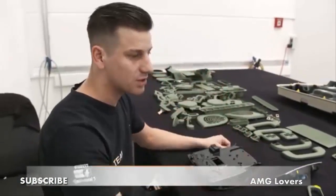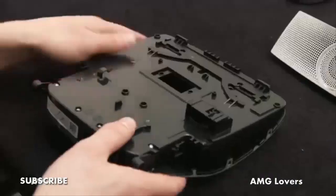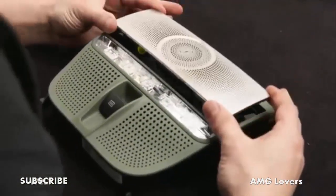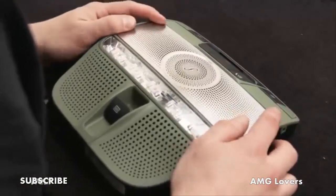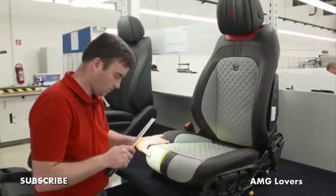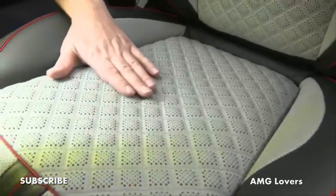There are 123 individual parts from the G-Class, and it will take a bit more time until everything has been reinstalled. Depending on just what is involved, it can take 3 or 4 days. This overhead control panel is operational again in a different color. As is the driver's seat too. It goes through the final inspection after 2.5 working days.